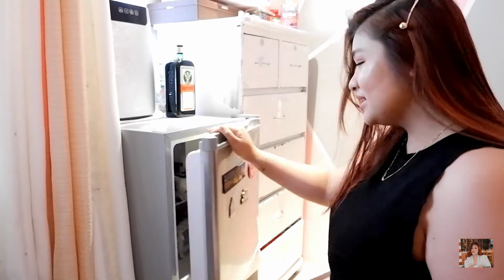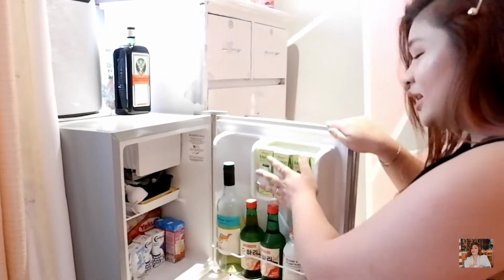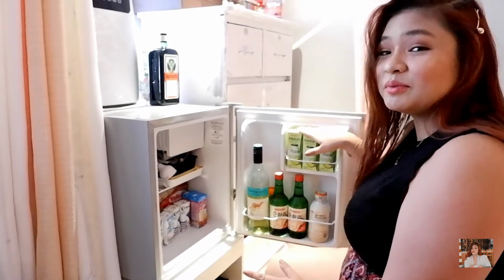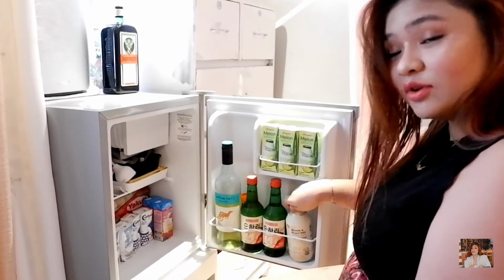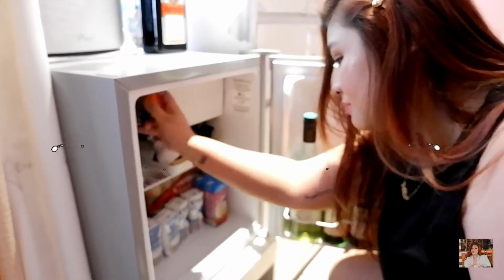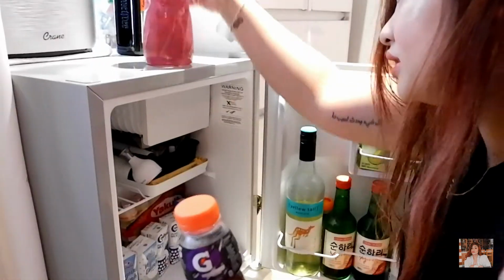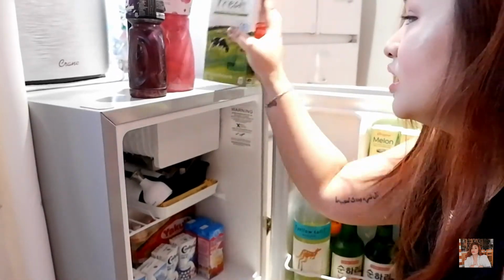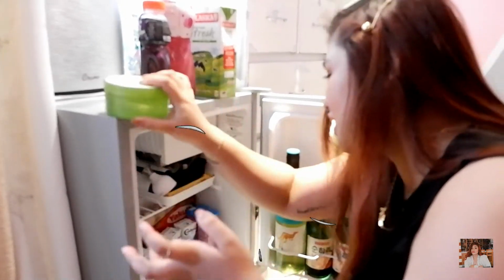Our fridge, this is how it looks like. Ang daming drinks. So, on this part, we have the yogurt drink for Courtney. Mahilig kasi siyang uminom ng mga ganito. Then we have wine, soju, and coffee for Dada. So, dito naman, meron pa kaming, actually, lahat naman to drinks. Meron kaming Gatorade, meron kaming grape juice, milk, if ever magustuhan namin mag-cereals, aloe, some skincare, dito ko nilalagay sa fridge kasi mas gusto ko if malamig yung skincare ko.